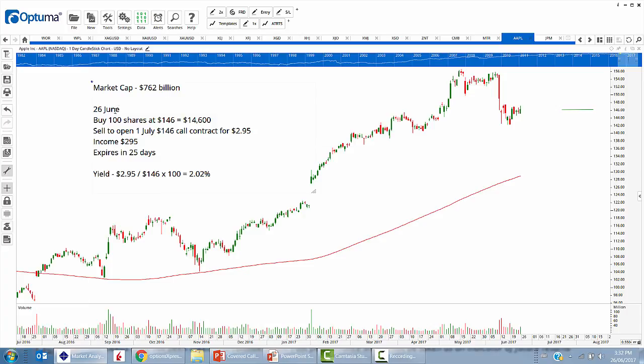So as of tonight, I'm looking at buying 100 shares of Apple at $146, which represents an outlay of $14,600. Now the reason I'm choosing 100 shares is because each options contract represents 100 shares. So to initiate this transaction, we are going to do what's called sell to open 1 July $146 call. So that's a call that will expire in 25 days. And we're going to receive $2.95 per share, or $295 per option contract. So that's times 100 shares. And of course, that expires in 25 days.